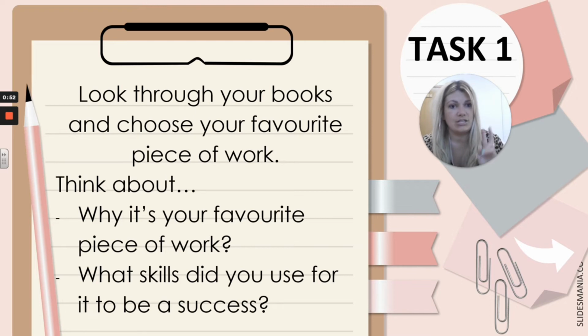So as I said, there's 2 tasks which I'm going to talk through now. The first one, and your teachers will be able to talk to this in a little bit more detail with you, is you're going to look through all of your books that you have in your classroom and you're going to choose your favourite piece of work. And once you've chosen your favourite piece of work, you're going to have a little think about these questions.